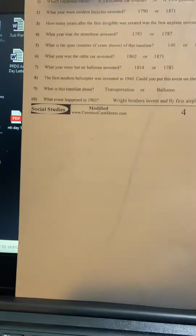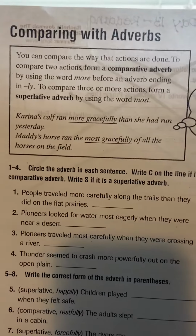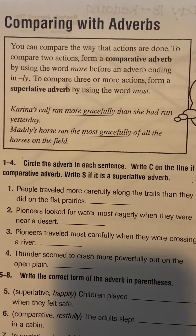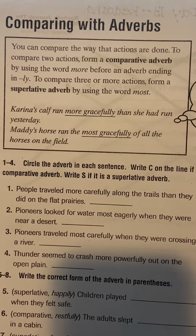And then flip to the back side. Comparing adjectives. Let me turn off my light, see if that helps with the glare. That's better. You can compare the way that actions are done.